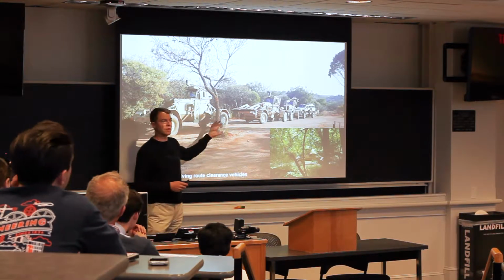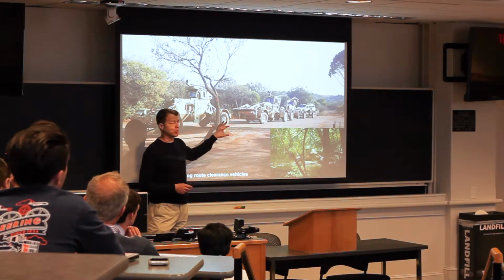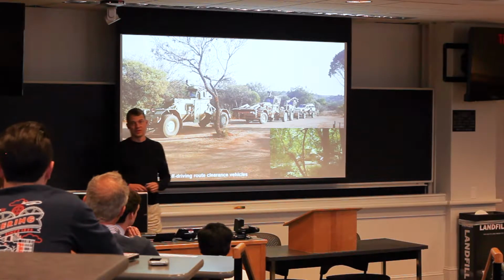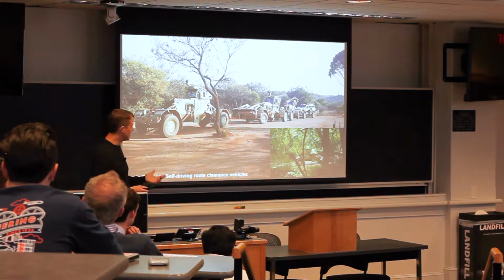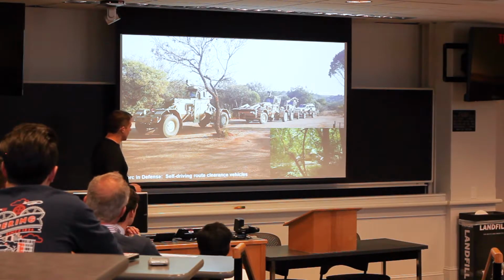So why not get rid of the armor, like we've done with this partner, remove the driver from being inside the vehicle and make it autonomous, such that in the event that this does encounter an IED or a bomb, you're losing a vehicle, not a person or a human life.